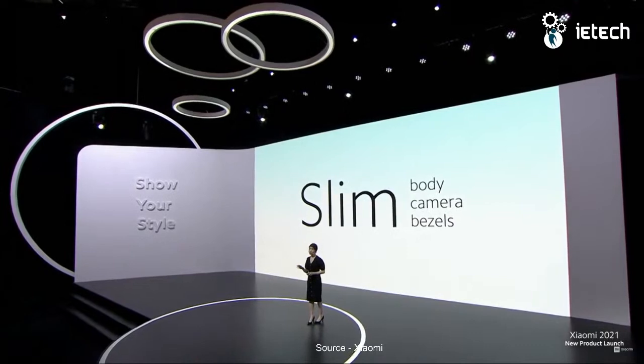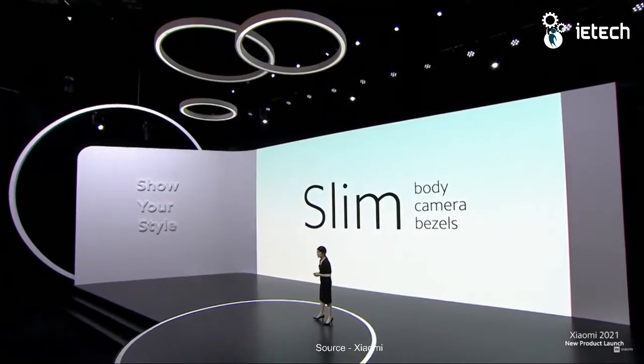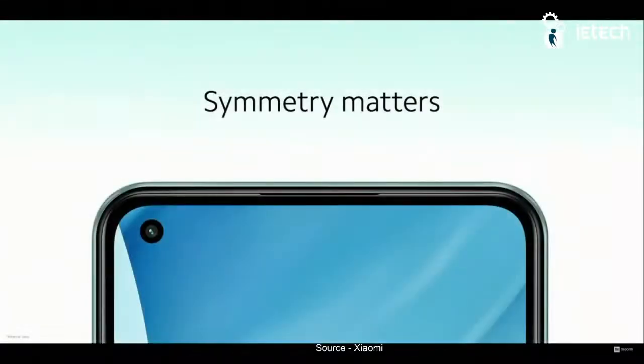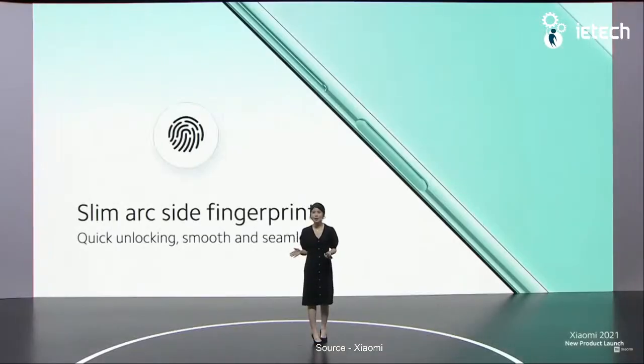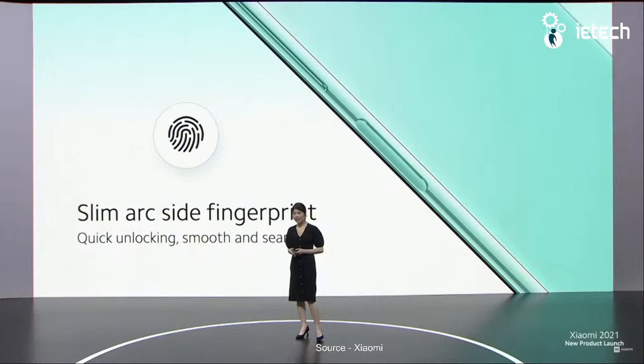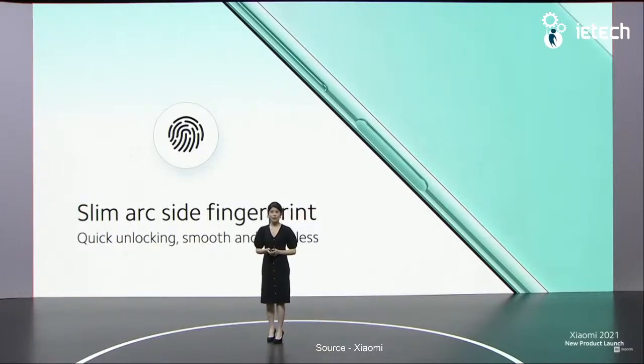But we also made sure that the bezels are, you guessed that right, pretty slim as well. For you designers and artists out there, we all know that symmetry is important for the right aesthetic. That is why Mi 11 Lite features slim symmetrical bezels on the top and side. We're also including a side fingerprint sensor for fast and easy unlocking. At Xiaomi, every detail matters. The side button is also designed to be slightly curved so it feels more comfortable when unlocking.